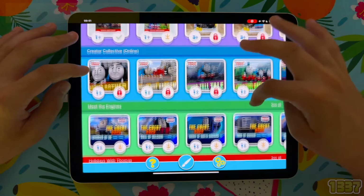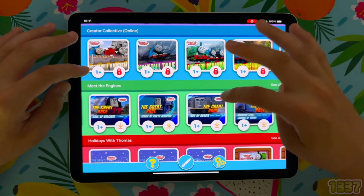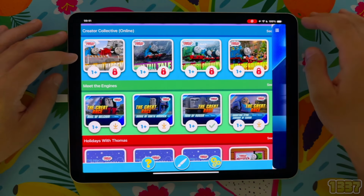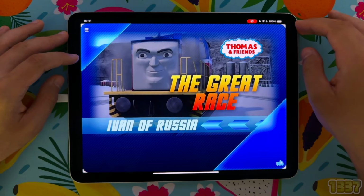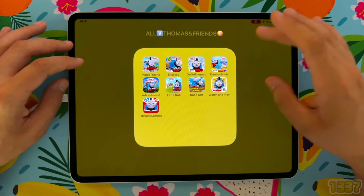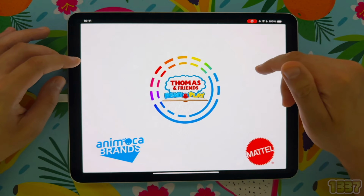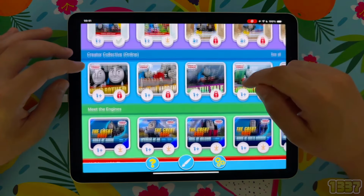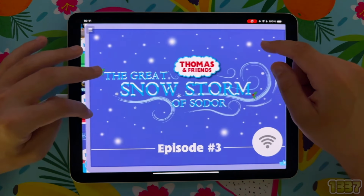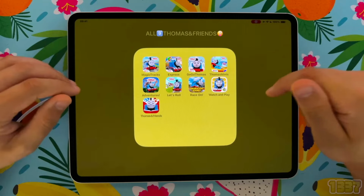Let's try something like The Great Race. Ivan of Russia. Ah, not working. Let's try again. Okay, what's this? Snow Storm of Sodor. Not working.